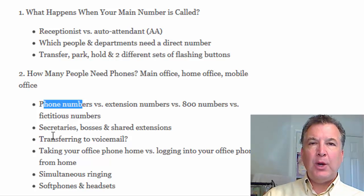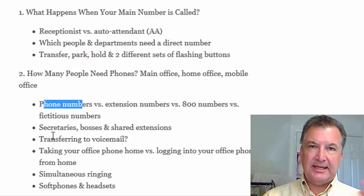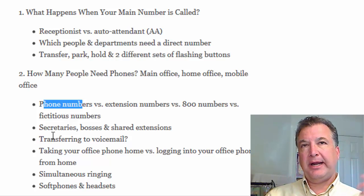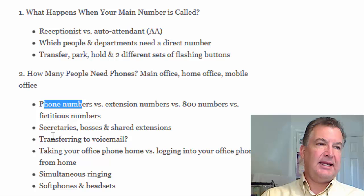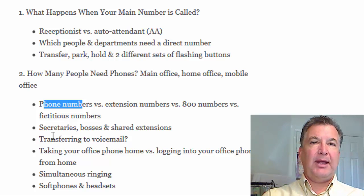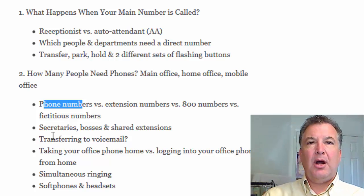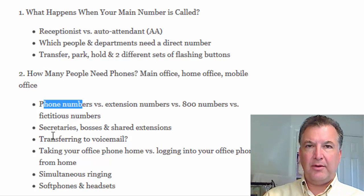Now, one other weird thing that always creates problems is people who have bosses and secretaries. In the old days, the boss might have a direct number, but he never answers it, because he's got a secretary that answers his direct number. It's called a shared extension. That shared extension will appear on the boss's phone, and it'll appear on the secretary's phone, and maybe there's even one other person that backs up the secretary for when she has to go on bathroom or lunch break.